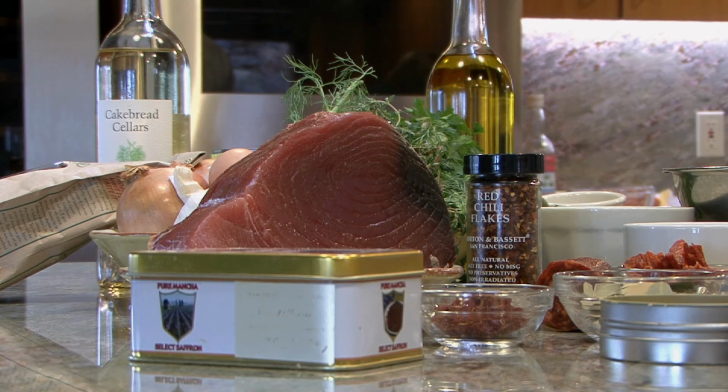I've got really nice sashimi grade ahi tuna. We're gonna do a variation on meatballs.